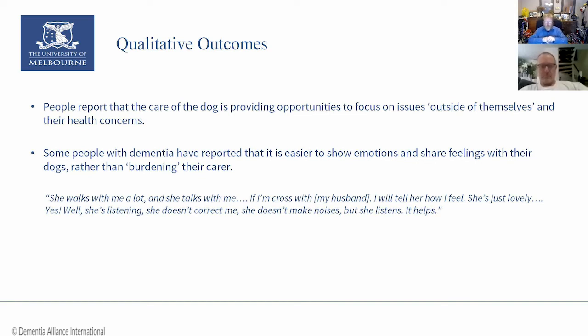And a number of people even talked about how the dog provided an opportunity for them to share their emotions, share their feelings. More than once we heard the story of someone actually fessing up and saying, I'm actually able to tell my dog a lot more than I'm able to tell my partner, because I don't want to upset my partner. I don't want to burden my partner with what's happening for me. But my dog understands. And indeed, my dog listens to me. So again, the dog we saw became more than a functional companion, but very much an emotional companion on this journey through dementia.